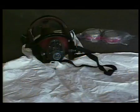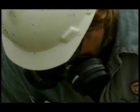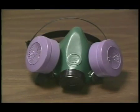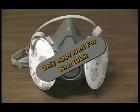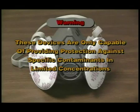Gas masks with canisters that remove specific contaminants, such as ammonia from the indrawn air, are used for atmospheres that are not IDLH and that have enough oxygen to support life. Cartridge or filter-type respirators that remove contaminants such as dust, mist, fumes, or vapors are also only approved for non-IDLH atmospheres with sufficient oxygen. These types of devices are only capable of providing protection against specific contaminants in limited concentrations, as specified on the cartridge instructions.